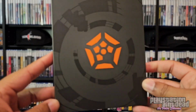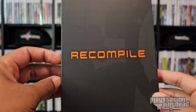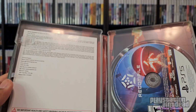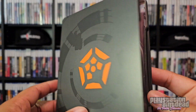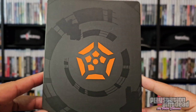So next up, kind of a basic one. They called this a limited edition. So that was the steelbook. I think there's a standard version of this game as well, but so far in the United States, it's just the limited edition steelbook edition. So, kind of a plain steelbook for that one.